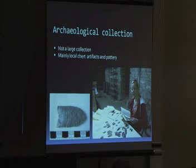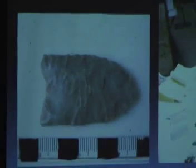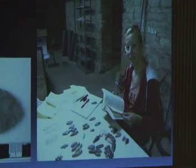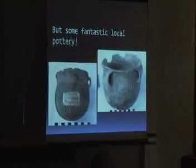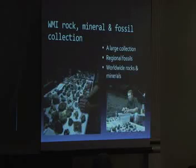Archaeological collection, a lot of chert, and on the lower left, that's a Clovis point. John Elliott was wise enough to rescue the two and put them in the vault because they would be stolen very quickly by somebody. So that's very good. And it's not a big collection, but you have some great pottery, great ceramics. These are just a couple, but these are really, really good. It's one of the smaller collections.